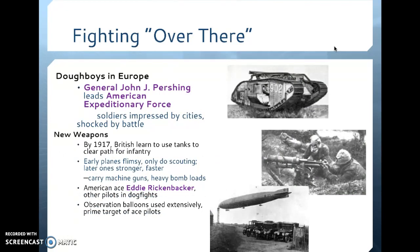So not only did World War One see the use of trench warfare, but it also saw your first widespread use of weapons that would be used in modern war, and we've talked about that before. But machine guns, this isn't the first time we've seen a machine gun used in war, but the fact that it's used so widespread and refined, it's going to change the nature of war for the foreseeable future.